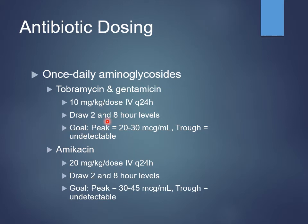We can actually calculate out what their elimination constant is. We can figure out what the half-life is for those patients. But the other big thing to do is monitor for other things like volume of distribution, because that can be altered based on their fluid status and whatnot. So again, you also know what goals we're shooting for specifically.